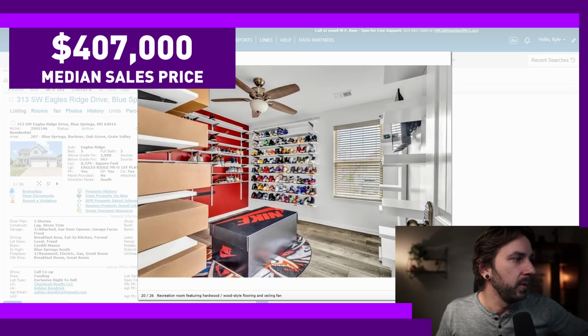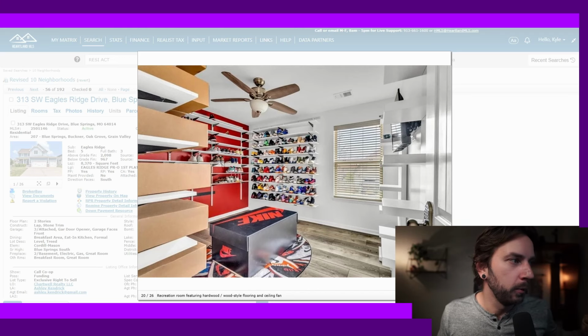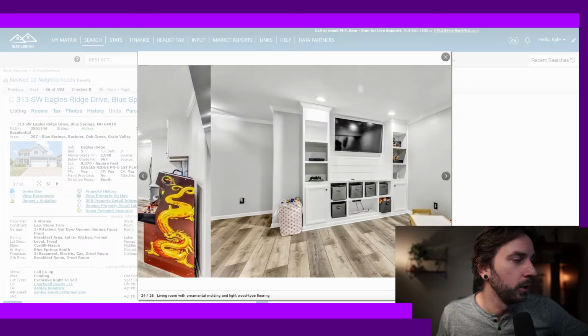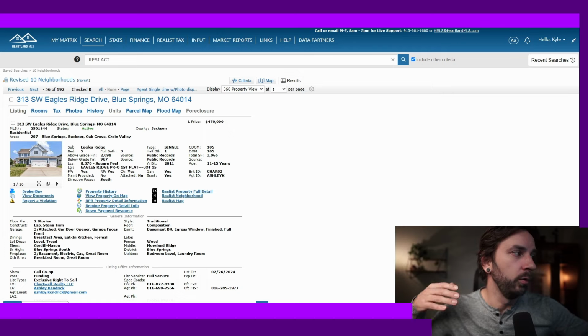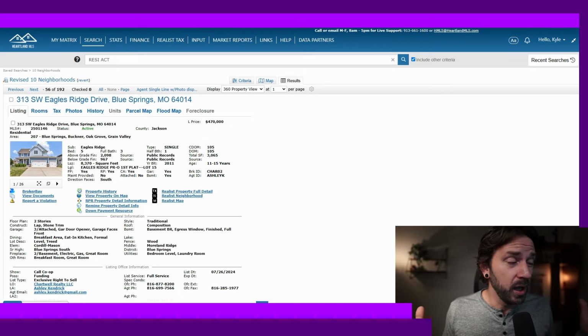So, man, the shoe collection in this one, I love the Nike box, right? We got probably 4 or 5 dozen shoes in here. That's a great feature, and got a TV in this walk-in closet. I love that. And the basement here is great. You got the wet bar. Yeah, this is a great space. So $470,000 for this one, but you're getting over 3,000 square feet, 5-bedroom, 4.5 bath. So great home that you're going to get, frankly, for under $500,000.